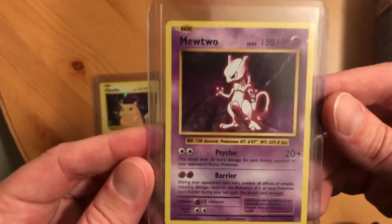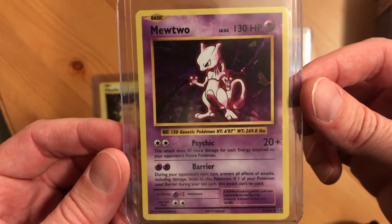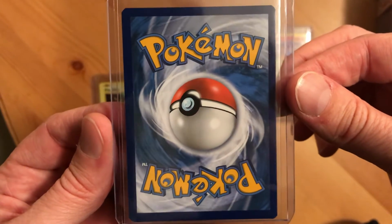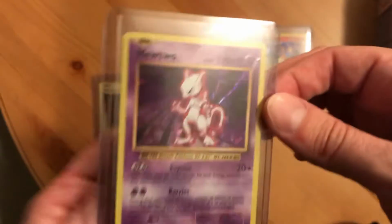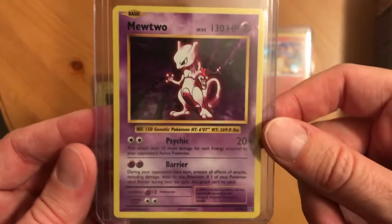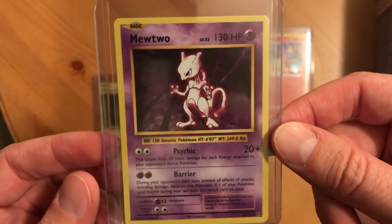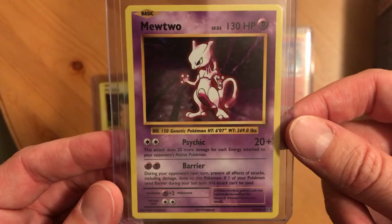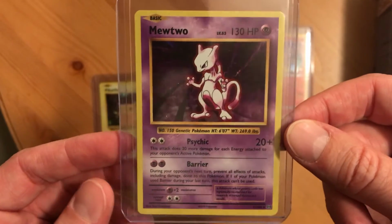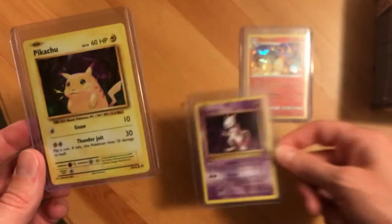Starting here with the Mewtwo. Overall, the centering I think is looking pretty good on the front, and then on the back, pretty good as well. So this could get a PSA 10. I'm hoping so. I actually haven't seen a PSA 10 in this yet, but I think there's going to be a wave of PSA Pokemon graded cards hitting the market here in the next 3 to 6 months, with all the stuff that's out there waiting to be graded at PSA. We'll get into that a little bit as we're opening through the Upper Deck box.